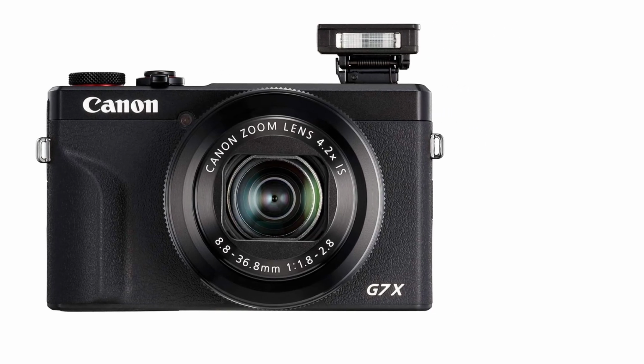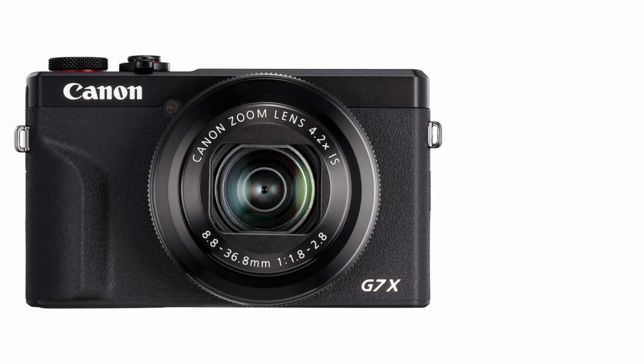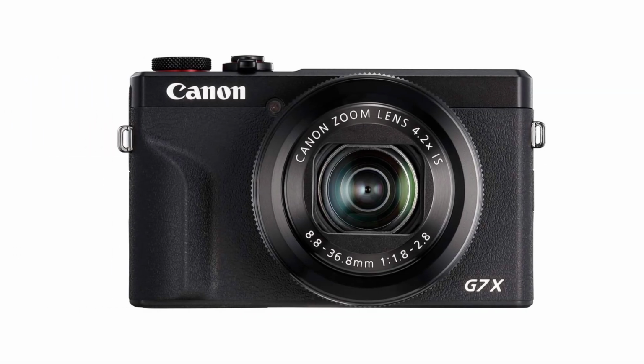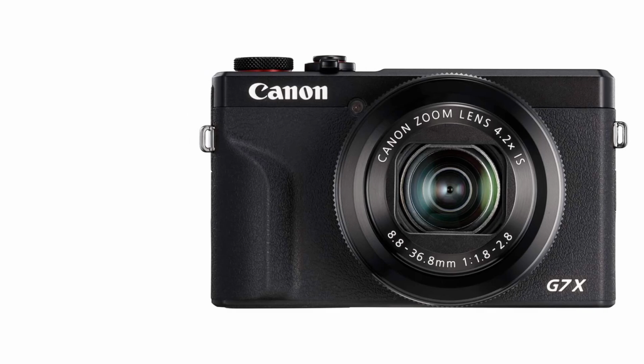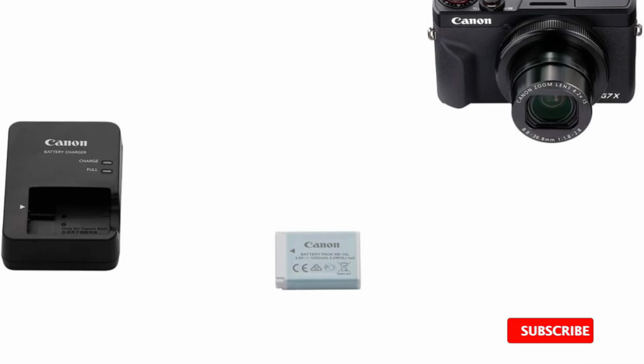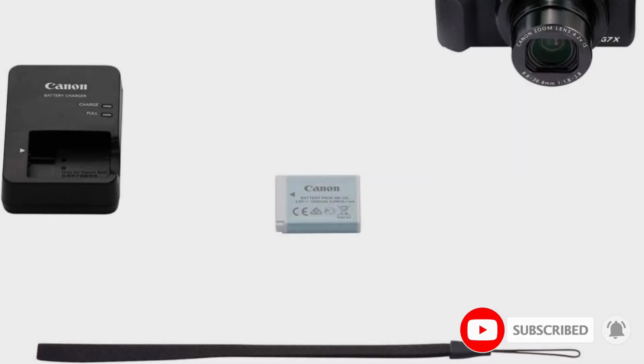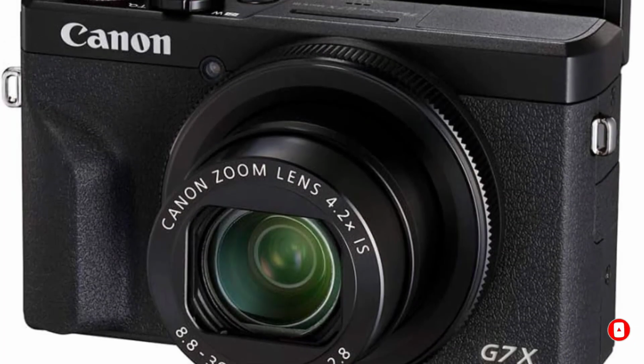The large sensor and zoom that covers a really useful range helps set it apart from a smartphone, but it's really the clicking control dial around the lens and the dedicated exposure compensation dial that help you feel you're in the driving seat of the photo-taking process that makes us enjoy it so much. If you're after a pocketable high-quality compact, the Canon G7X Mark III is well worth a look.